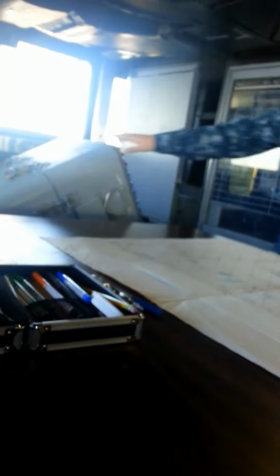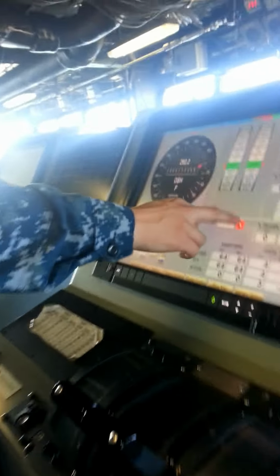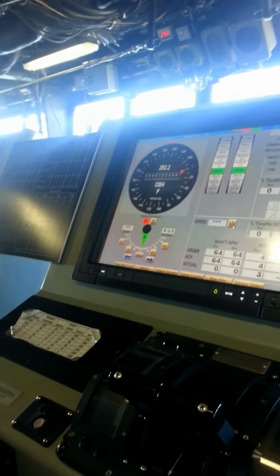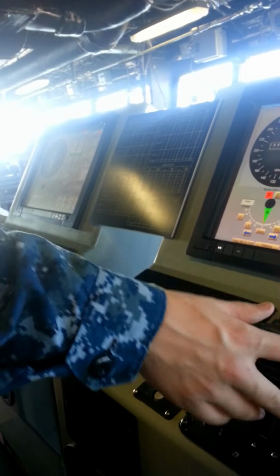This is my radar screen. I'm sorry, it's not turned on right now. It's okay. I'll show you some fun stuff on there. This is the helm. This is where we control the ship from. This is the lee helm. This is where we control the speed. It's all touch screen. So when we're actually out at sea, we have this on the screen so they can control the speed on the screen. But when we're coming in and out of port, then we have somebody over here.